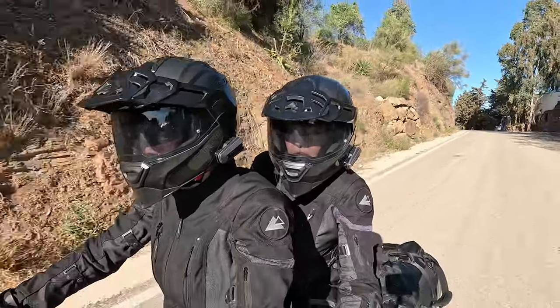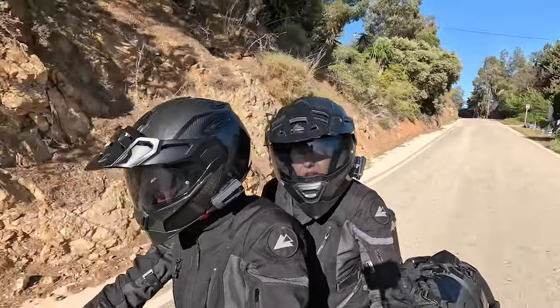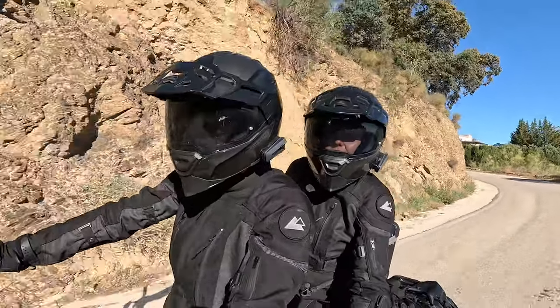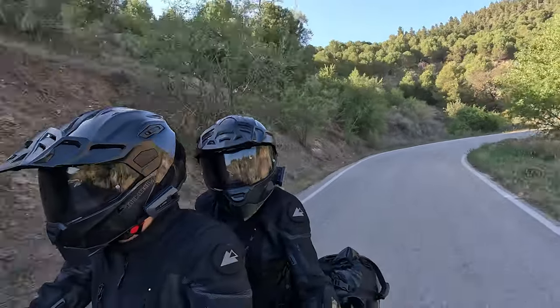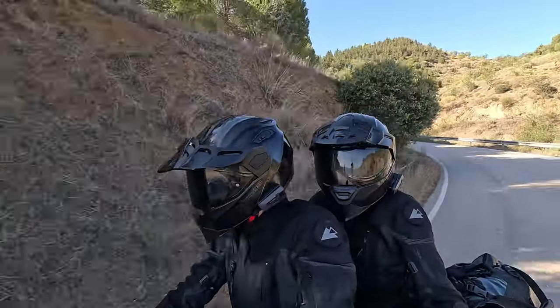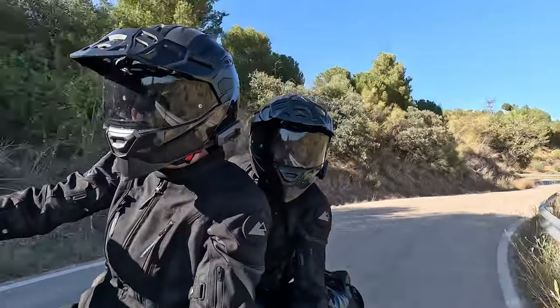Riding on the MA3101, and this is going to take us into Malaga. We've got about 40 minutes to an hour on this road, and it's all twists and turns all the way down to the coastline. So this is a great alternative to the motorway, or if you're going to hire a motorbike from Malaga, this is a great road to come on for a little bit of a play.